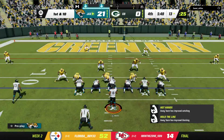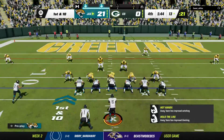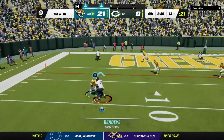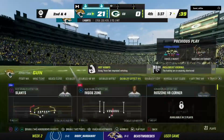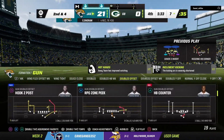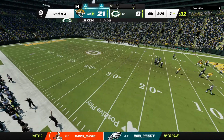Here we go. From the 13 now, they work on 1st and 10. From the red zone now, they'll look to throw. And a quick throw here, that's complete. And able to break one tackle, but then quickly brought down. But a nice little gain. It'll go down as a gain of 6, and it's second down. Ready?